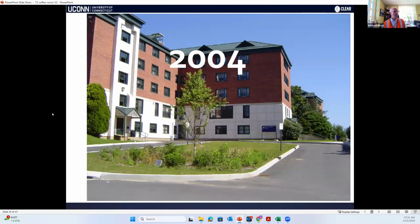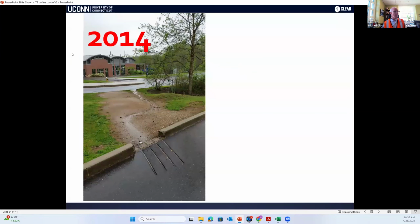Here's another example of how maintenance was neglected. So that was that rain garden in 2004 that went in. In 2014, it looked like this. So there was a well-worn footpath between the dormitory and the dining hall in the distance there. So the students take the shortest distance between 2 points. It's human nature. What that resulted in was water entering this bioretention and going right out the other side and into a catch basin outside of the treatment unit.